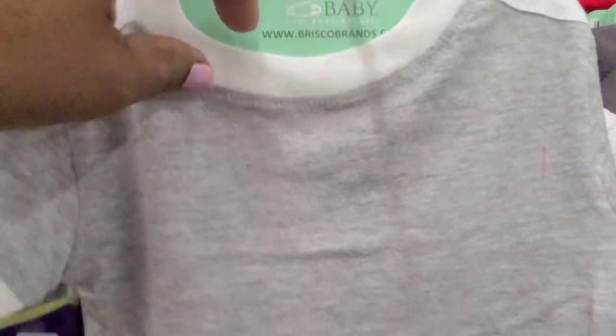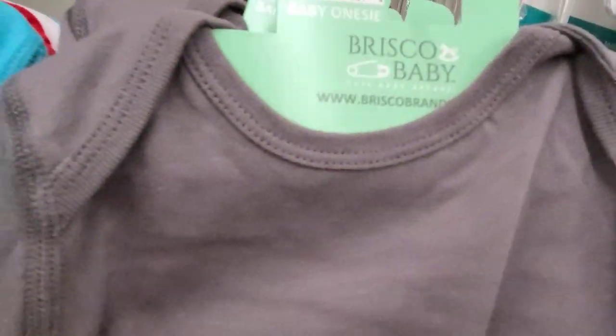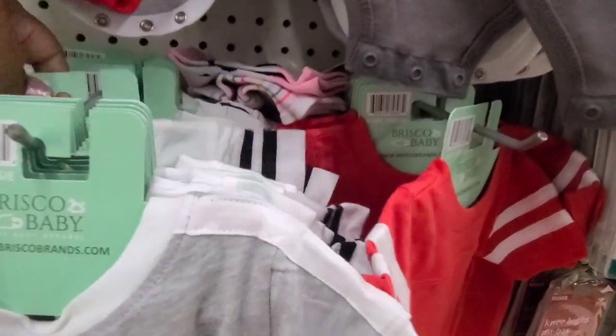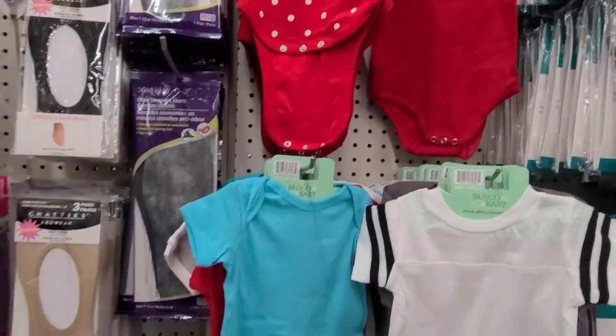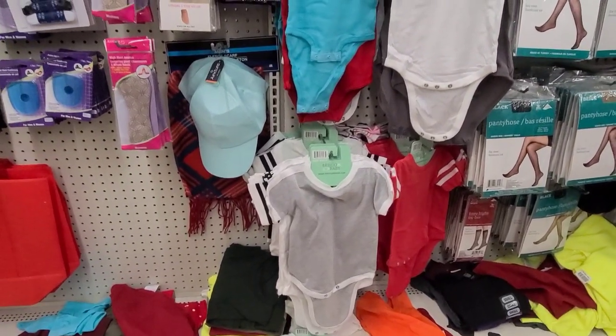They have a whole line of Briscoe baby clothes, Briscoe baby onesies. They got this beautiful color in the back here, absolutely gorgeous. Then they got these here. Then they got those in the bottom, and they got these here. They're absolutely gorgeous. I love them. They got a bunch of them. So if you're looking for stuff for your babies and you're on a budget, Dollar Tree is the place to go.